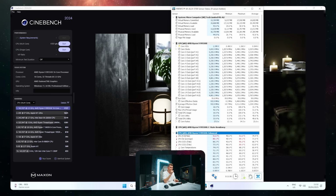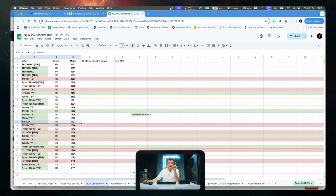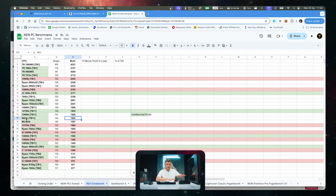Now, that 1,727 points, how good is that? What you can actually see on this screen is a lot of the test benchmarks that I have done here. And we got 1,727, which is faster than the M3 Max. That's quite ridiculous. Now the 9950X gets 2232 points. So we're somewhere roughly around the 9900X territory with this one.